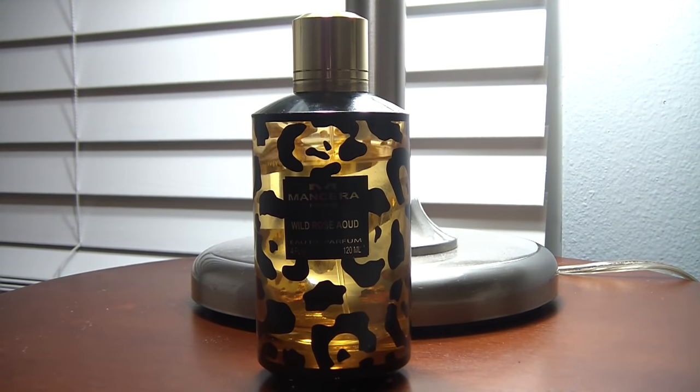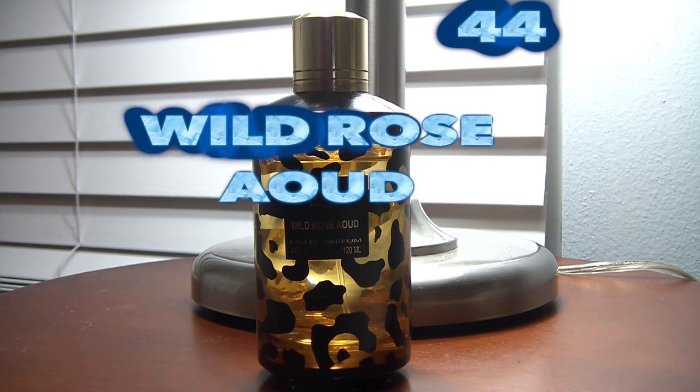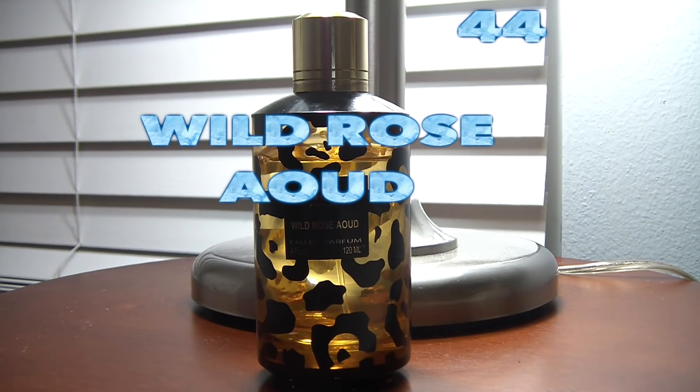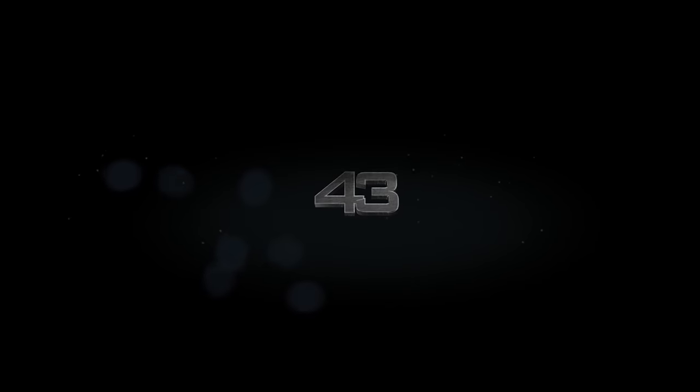Wild Rose Oud. If amber and roses is the most authentic rose smelling fragrance from Mancera, this is a close second. Big time roses, big time oud. That's it. That is exactly what it is. It's in the name. That's all you need to know. Wild Rose Oud. Very rosy, very oudy. That's at number 44. Next up, 43.